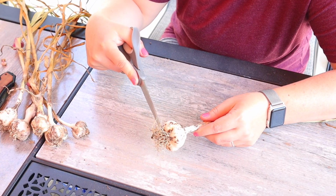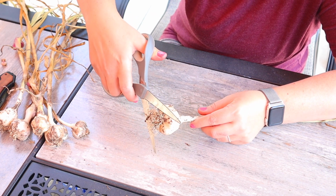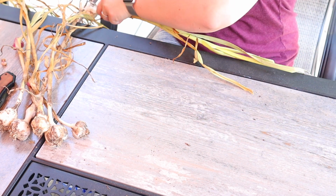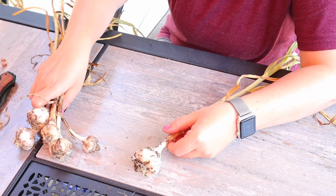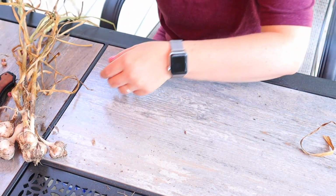I decided I was going to work outside so that I can at least leave most of the mess outside. As I'm getting ready to braid these garlic, I'm just going to cut off the roots, not too close to the bulb. I don't want to end up nicking it at all. I have a bucket just here, so I'm chopping them off into there and cleaning them up a bit. I already cleaned these ones up, so I'm going to show you how I'm braiding it.